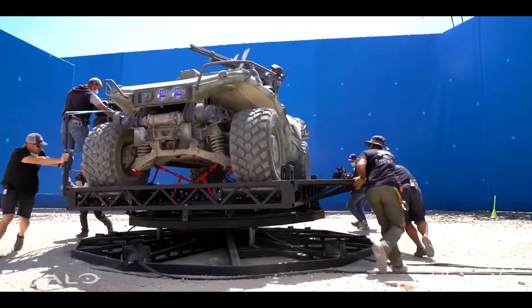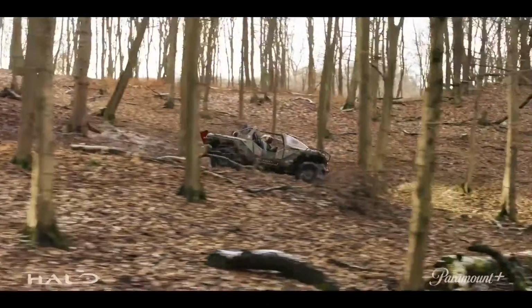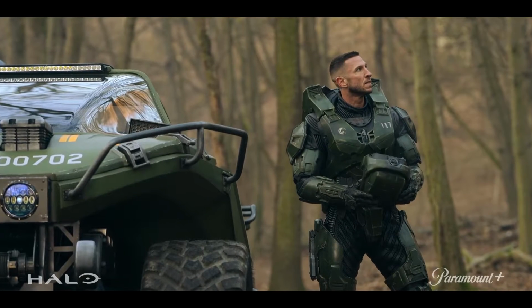You couldn't do anything Halo without warthogs. We created three of them. In my episode, we're going to see the Master Chief in the Warthog driving to the desert, driving to a forest. So that's going to be an epic moment.